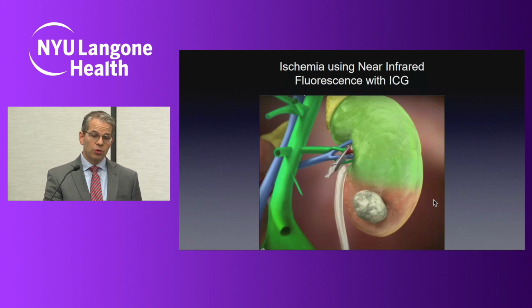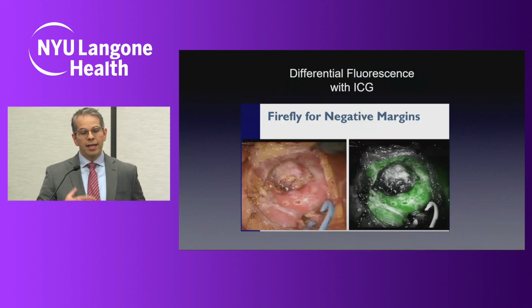We can see where the tumor is in this cartoon, and we can see that we've selectively clamped the correct artery. It's red after here, and we're only affecting a very small part of the kidney in this case. In other cases, we can see that giving this dye during the surgery helps us to differentiate the green normal kidney from the darker tumorous kidney.